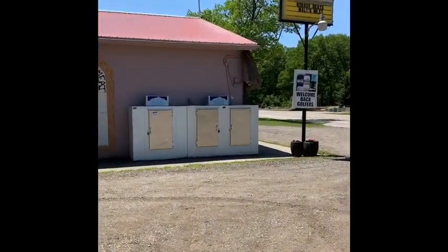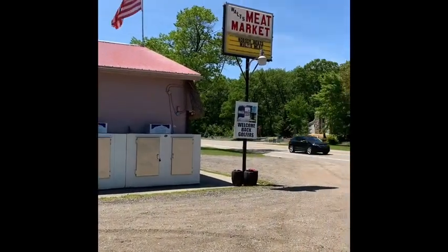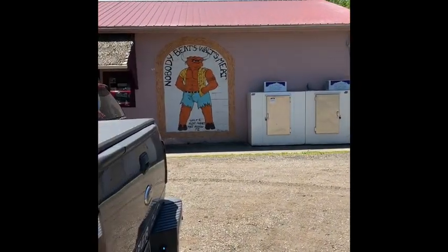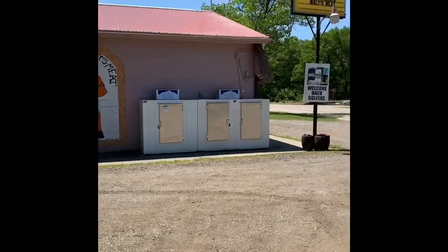If you guys are up here at Port Crescent State Park or Sleeper, there's this cool place called Walt's Meats. I definitely recommend stopping here and grabbing yourself some steaks to cook while you're at the campground.